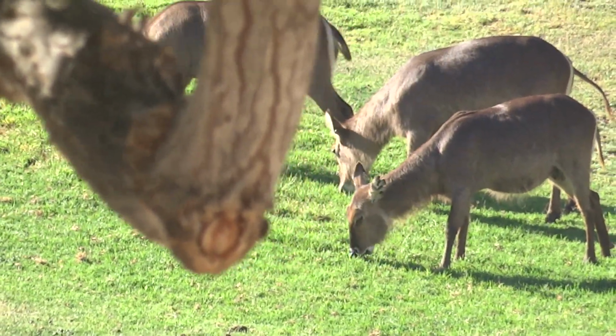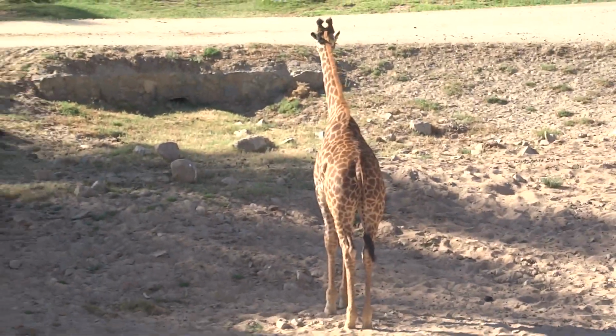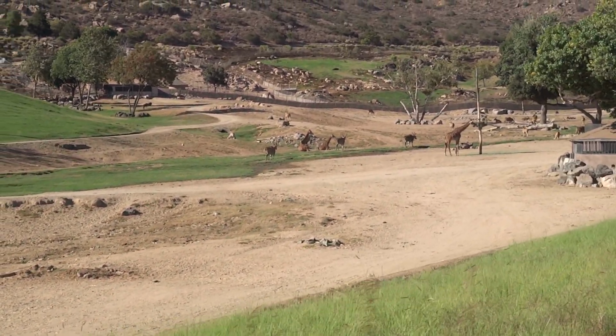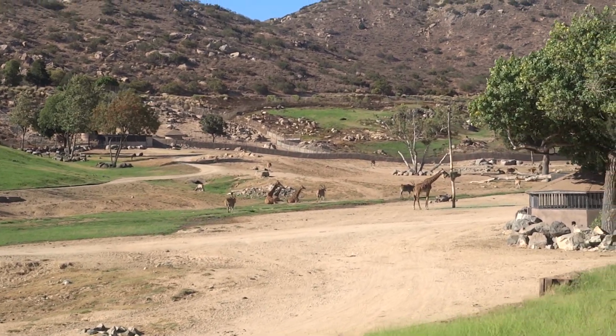especially because they do a lot of eating. They're very large-bodied animals. They need a lot of energy to power their bodies. So you're going to find those giraffes eating almost all the time. It's one of their favorite pastimes out here. Now, I mentioned those giraffes are sitting in the shade, trying to stay nice and cool.